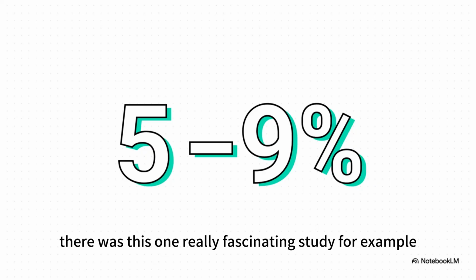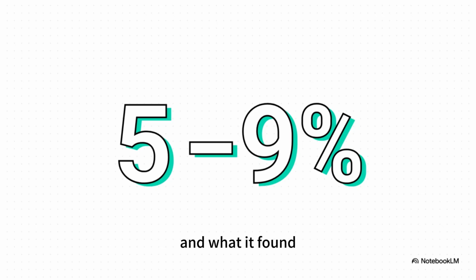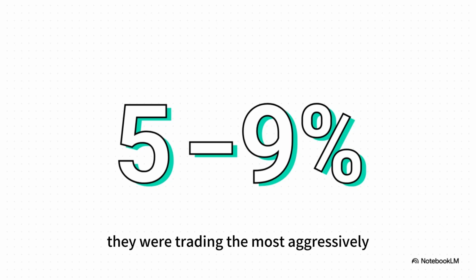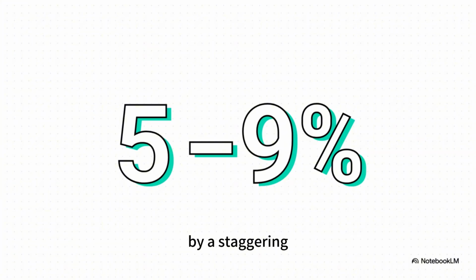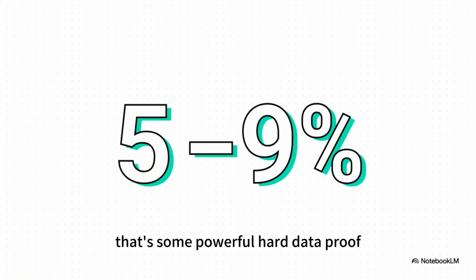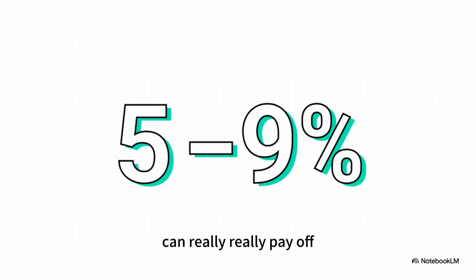There was this one really fascinating study, for example, that tracked the trading of hedge funds. And what it found was that the stocks they were trading the most aggressively, the ones where they consumed the most volume, those stocks went on to outperform the market by a staggering 5 to 9% every year. That's some powerful, hard data proof that following those institutional footprints can really pay off.